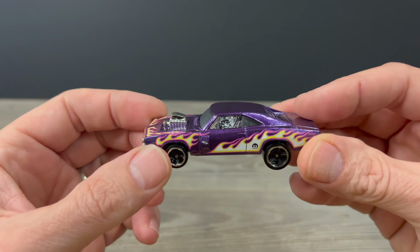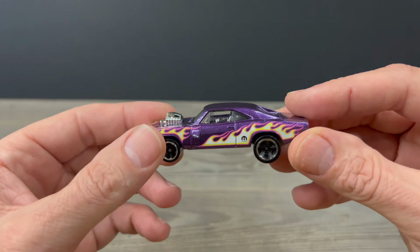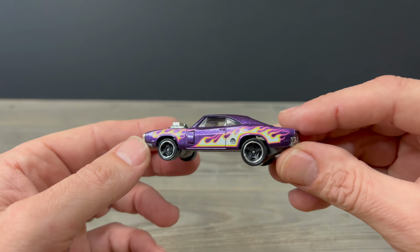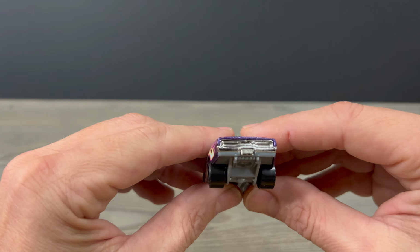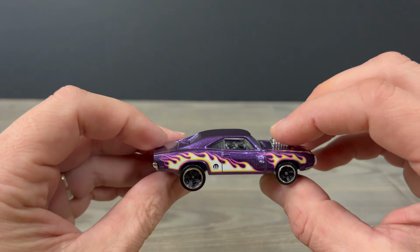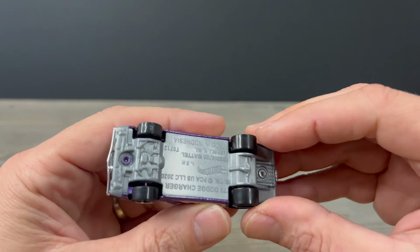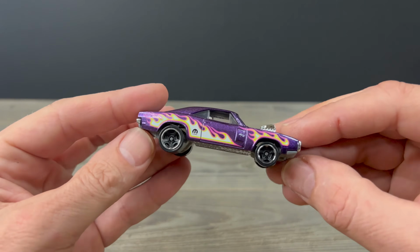Chrome grille, and the interior is going to be chrome on this as well. Looks like a clear window glass, and you've got the MC5 wheels with the chrome rings going around them. More chrome going around the hind end of the car. And this has a metal body with a gray plastic base.